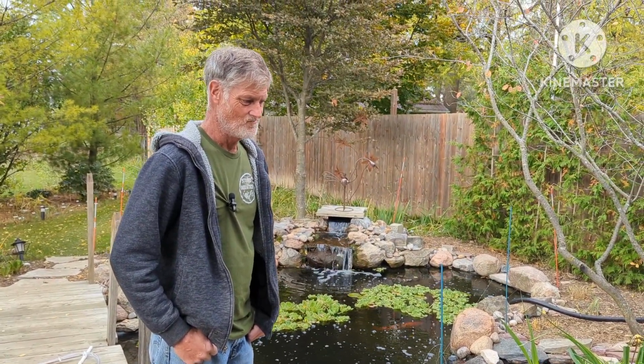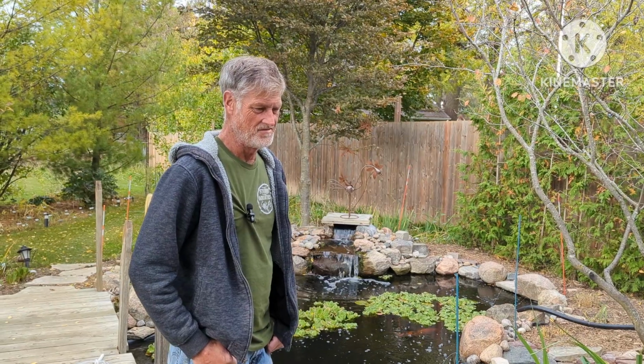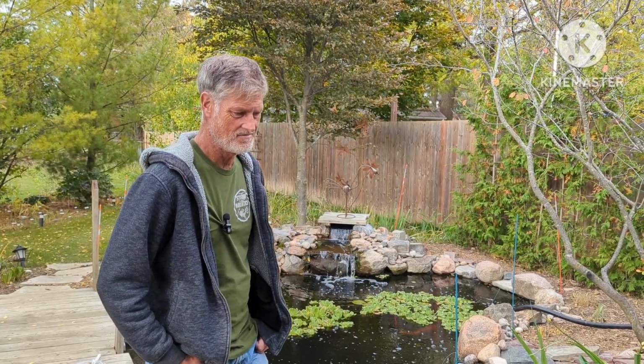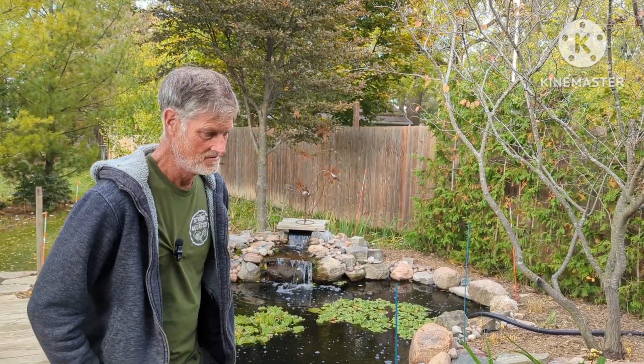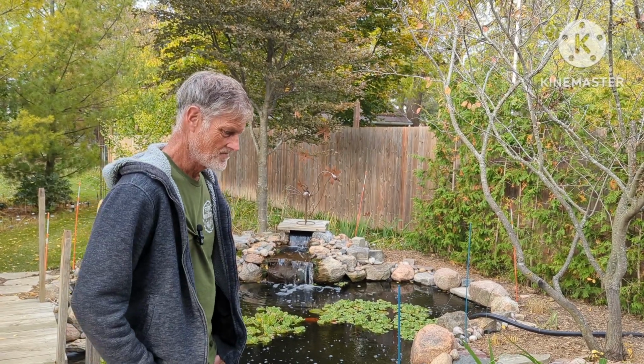No. Nope. The deepest spot is probably close to 4 feet, but it's not a huge area. And then the rest of it goes from 3 feet to 2 feet to a foot. I can't believe those massive koi survived there all those years. I only lost one winter.